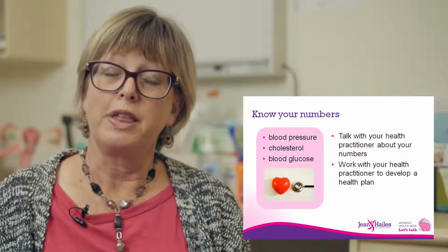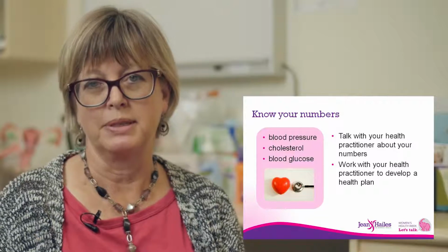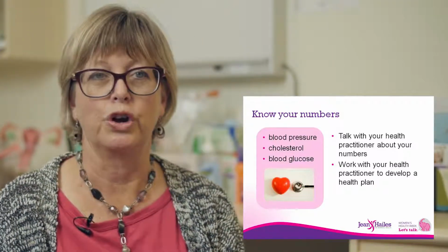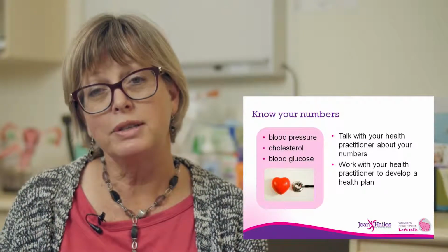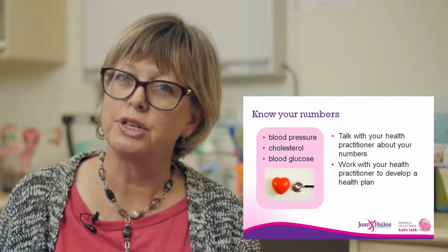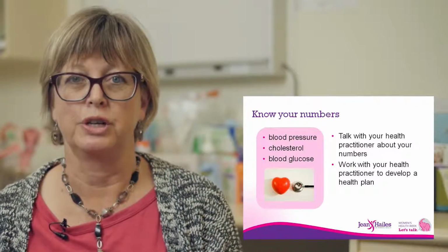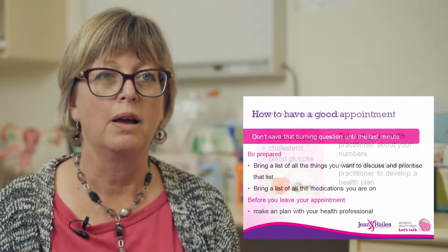One thing that you can do is to know your numbers, and these numbers are blood pressure, your cholesterol and your blood glucose. And then once you know those numbers and understand what they mean, talk to your health professional about them and develop a plan as to what action you can take.